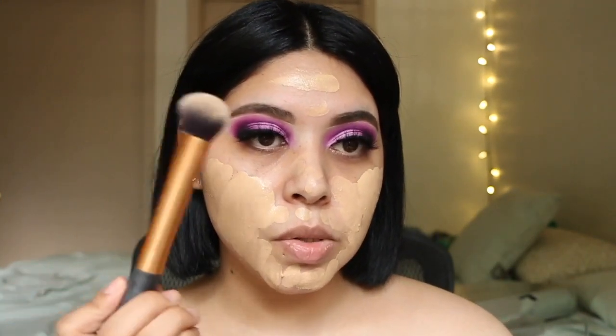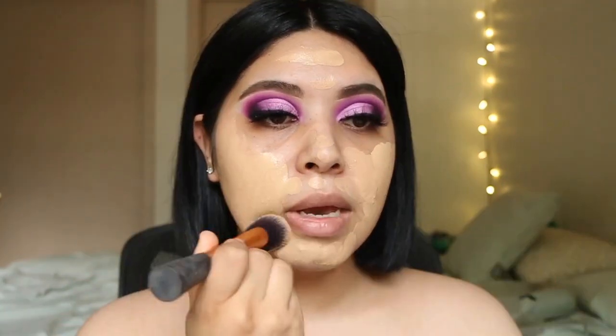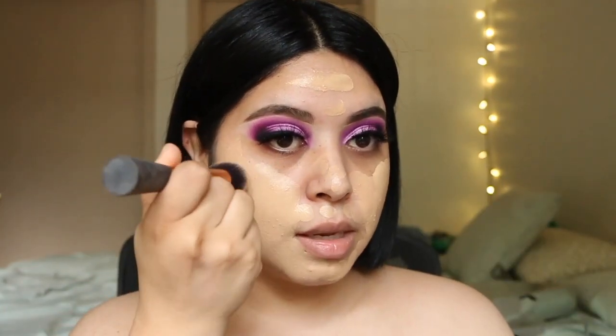So I'm using my Real Techniques brush, this one right here. I always use this for foundation. Anastasia did send me a brush, but I'm going to be using the Real Techniques brush because it's a little fluffier. So yeah, and I'm just patting the foundation into my skin.